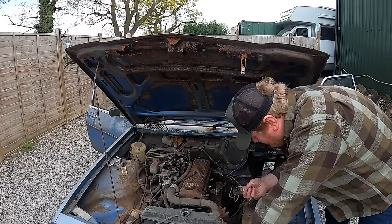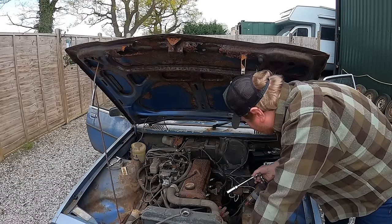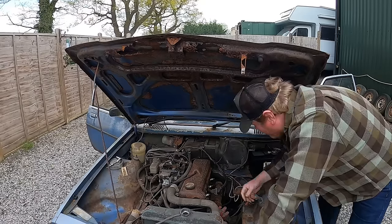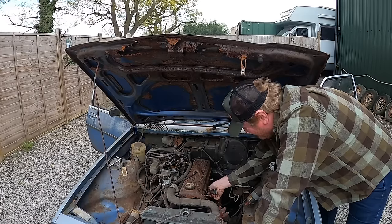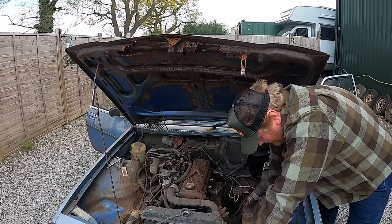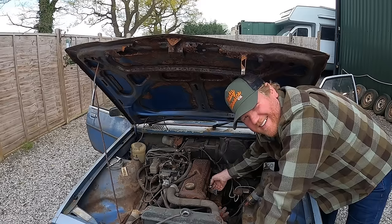Okay, well, we don't need the spanner thing for that one. We do for this one, though. Oh, lovely and loose there. Very nice. I wonder why they're so loose, though. God, don't look in a bad nick at all. I might keep these. I'll send those new ones back.